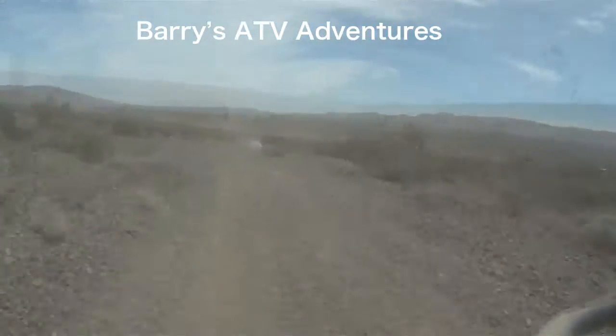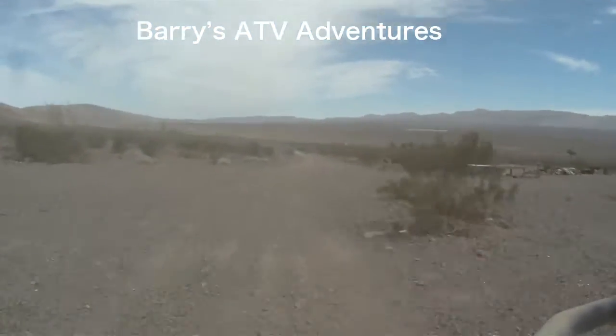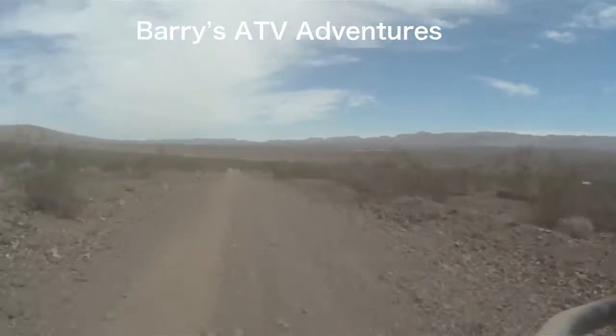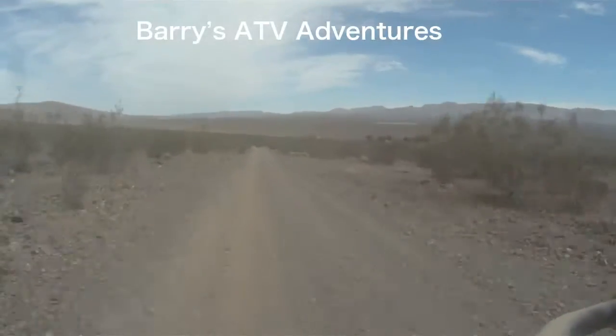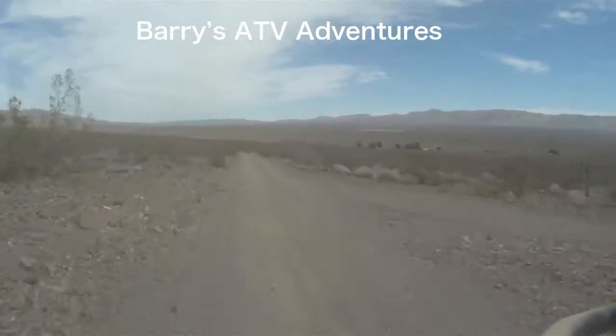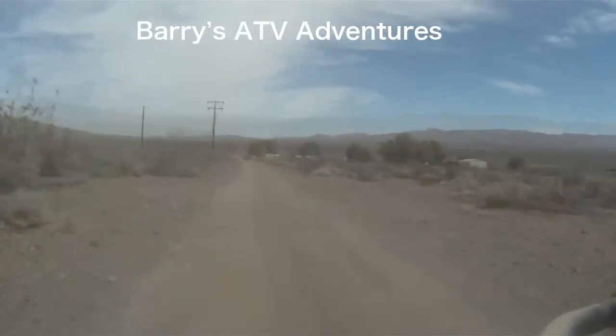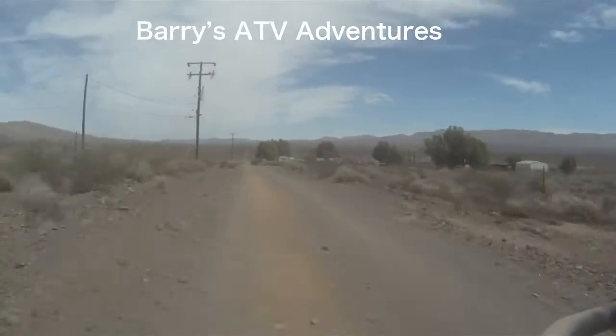So it looks like Garlock does have three or four houses that actually are occupied by people. The old ghost town area is fenced off. Not sure if there's a way to get in there or not. And then across the highway, there's a cool old jail building.